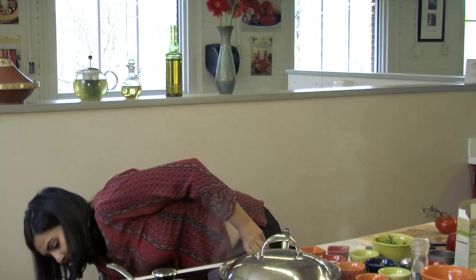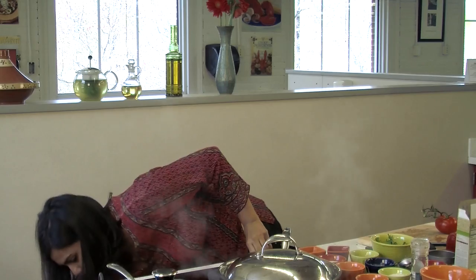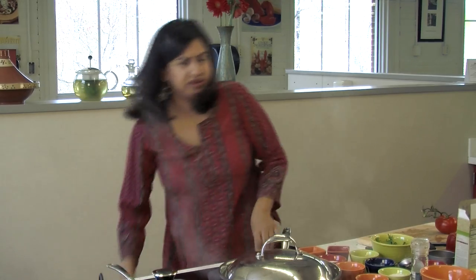Okay, so what's left is our peppers are getting roasted. I'm just going to take a quick peek at them. They have a long way to go.